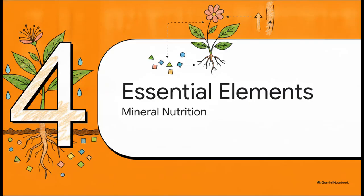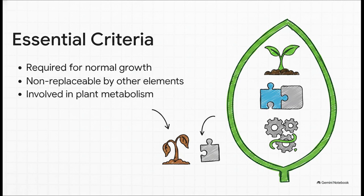Section 4. Essential elements for life. So, aside from water and sugar, plants also have a very strict menu of minerals they need to thrive. And for an element to be considered essential and actually make it onto this menu, the criteria are incredibly tough. It absolutely has to be necessary for normal growth, completely irreplaceable by any other element, and directly involved in the plant's metabolism. If even one is missing, the plant just cannot complete its life cycle.